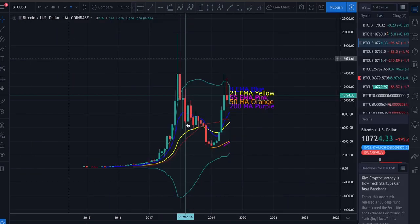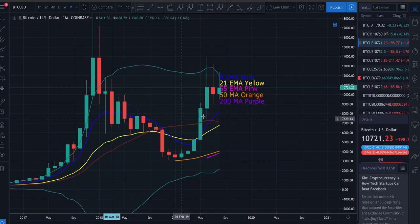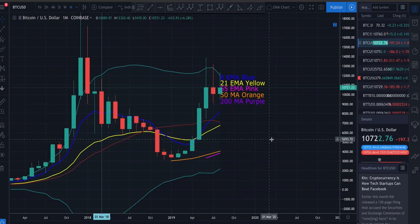We can also see, if I pull out here to the monthly, and we throw on our exponential moving averages, on the monthly chart, where is that 8 period EMA? Right now it's about 8,350-ish, somewhere thereabouts, guys. But we know Bitcoin likes to test that. So again, that would bring us back down to about the mid 8,000s.